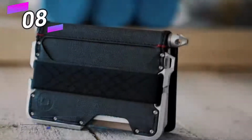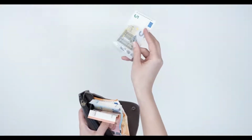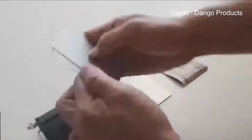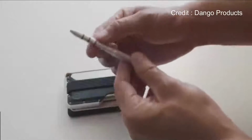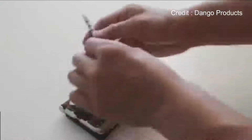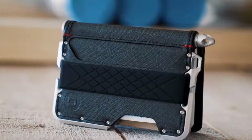At number 8, we have Dango D01 Dapper Pen Wallet Industrial Bifold. Speaking of wallets, the Dango D01 Dapper Pen Wallet has just about everything but the kitchen sink. This wallet has enough room for up to 16 cards. If you think about it, that's probably more than are even in your current wallet. There's also plenty of space for cash, if you still carry it. For total protection, digital and physical, the wallet is also water-resistant and has RFID blocking technology.